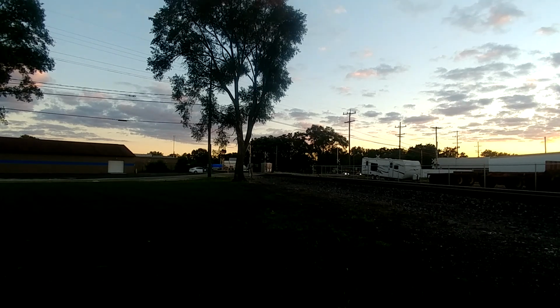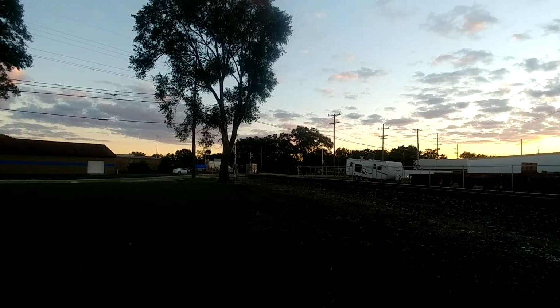Here we go, folks. Got us a northbounder on Norfolk Southern's Newcastle District here in Muncie. It's getting a little late here, so it's gonna be a little dark. It's gonna be the last train of the day. So let's see what we got. Be coming around that curve about any second.